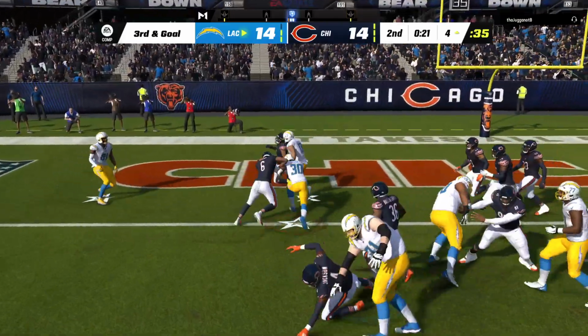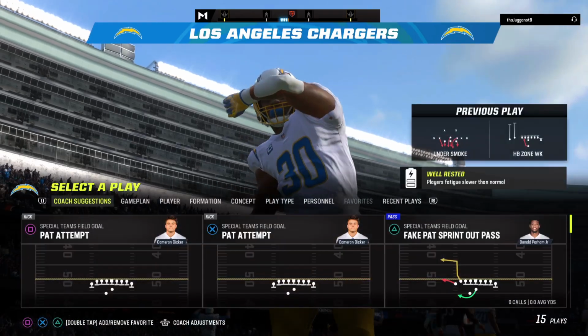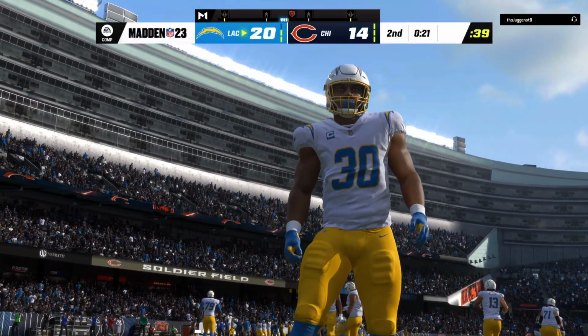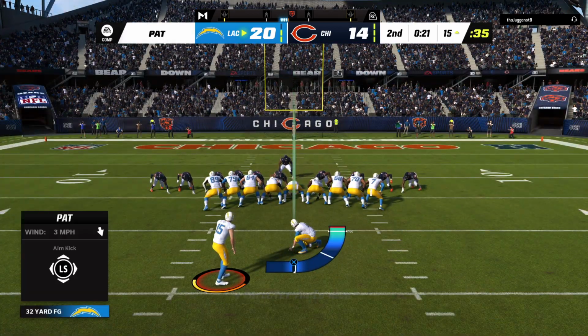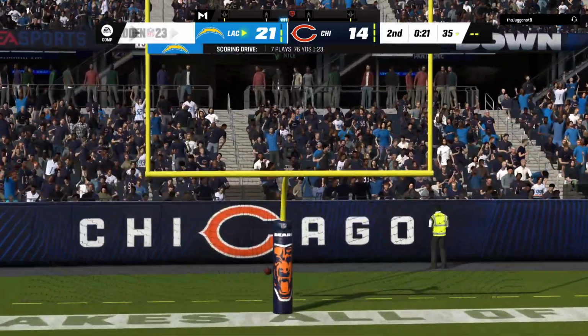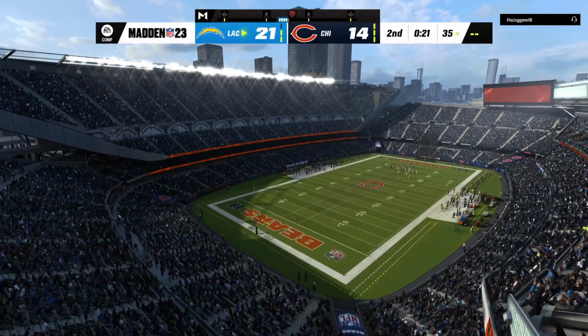Herbert will give this one to Eckler, and he is into the end zone. Touchdown, Los Angeles. Austin Eckler on his way to a monster game. 3 first-half touchdowns. And the Chargers will take the lead here in the final minute of the first half. Extra point right down the middle, and the lead is now 21-14.